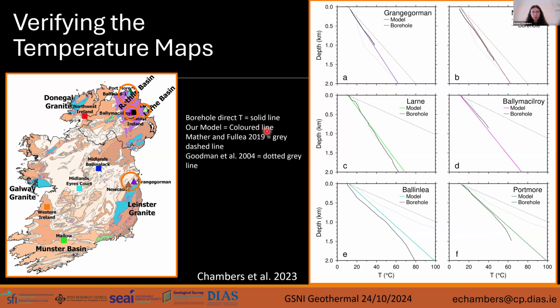You can see that we've plotted the direct borehole measurement as the solid black line, and our model is the coloured line. These are just with that model that we used before. In some instances, such as the Grange Gorman hole, we do a pretty good job of fitting the borehole temperatures, which is very good. For the Ballinleer and the Portmore boreholes, you'll see that they're very close together. They actually have slightly different lithologies, but because they're within one 1.2 degree grid cell of our inversion, they actually end up in just one of our inversion points, unfortunately. So we could never fit both of them, given that they have different temperature profiles.